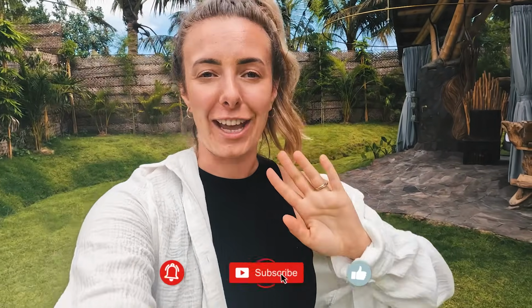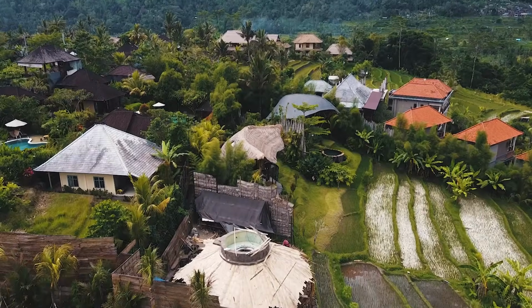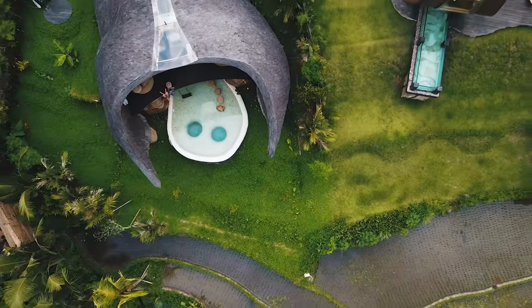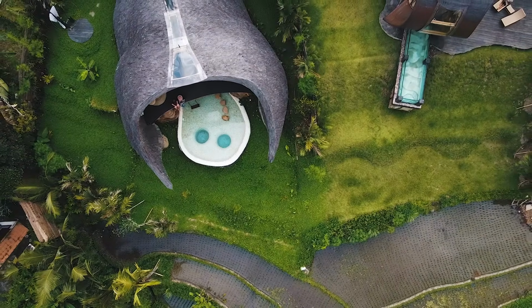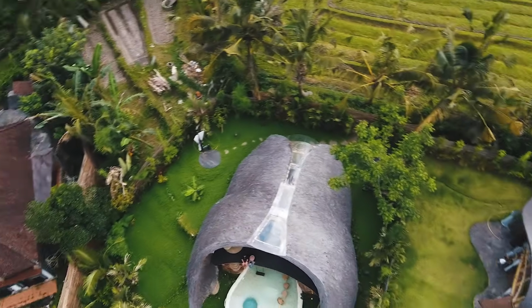This one is going to be a bit different to any others I've ever filmed before, so get excited because we are staying in one of the most unique accommodations I think we've ever stayed in. We're in the Sidemen province of Bali and we're staying at Veluvana in their Manta house, and I can't wait to show you this place just because it is amazing.